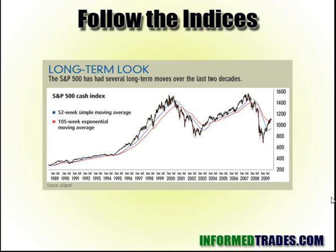Follow the indices. We're talking about mining stocks in this video, but they are for the most part going to follow the broader market. So when you see a broad sell-off, when you see the S&P 500, for instance, at support, having sold off, that's often going to be a great time to buy mining stocks. In fact, many mining stocks, especially the small cap ones that are more volatile, will sell off more sharply in a big sell-off. So when the market as a whole sells off, the smaller mining stocks may sell off even more. That's really a great opportunity.